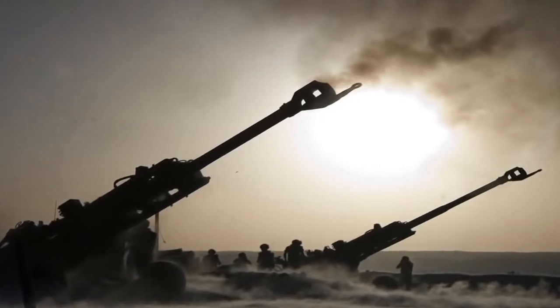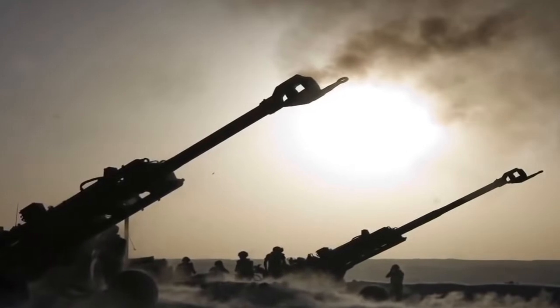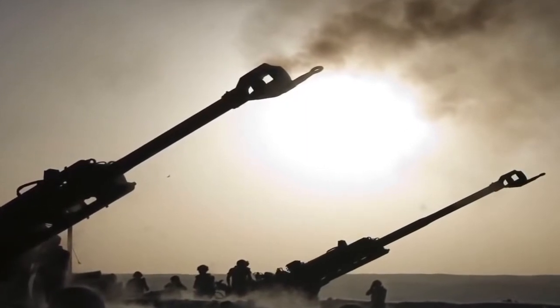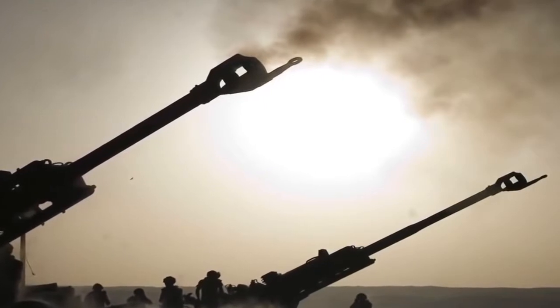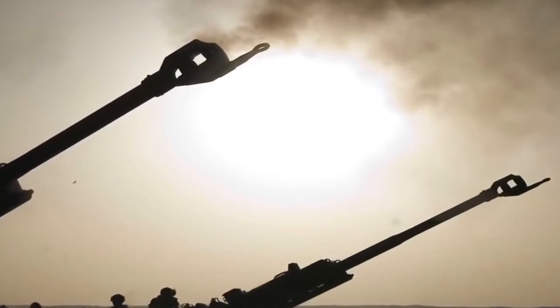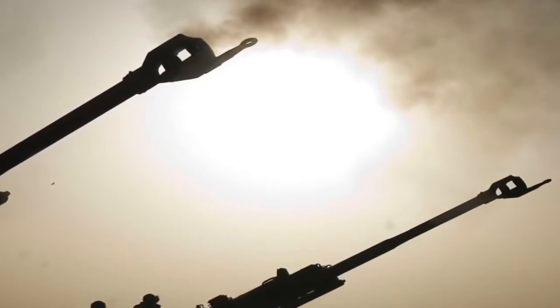The M777 is designed with weight and size in mind. It is lighter than any other 155mm howitzer, having a weight of only 4,100 kilograms. The lighter weight and smaller size allows the M777 to be transported by the C-17 and C-130J aircraft, the CH-47 helicopter, as well as trucks with ease.